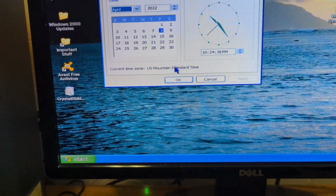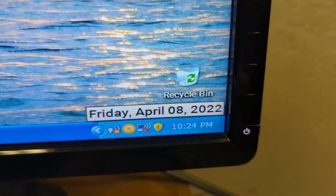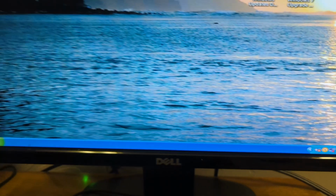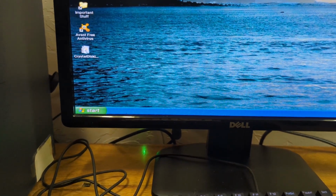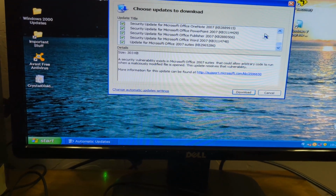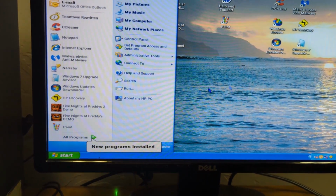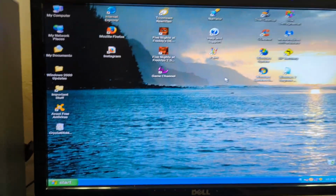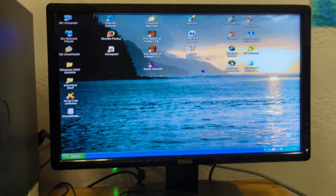But yeah, that is the date. And now if we hover over it, it is April 8th, 2022, which is officially 8 years after XP ended support. Now, let's actually reboot the system. I wonder if these updates will change. I want to see if I get the end of support message. If not, I can probably run it. Or maybe someone checked don't show again and it's not showing.